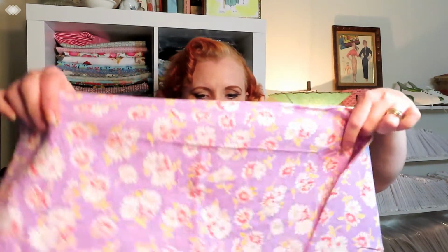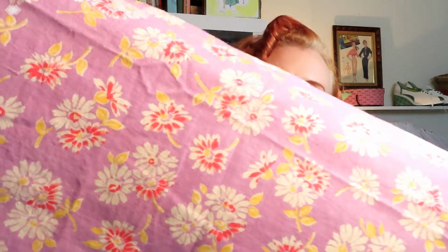Something simple and cute. She gave me that, and then I have another piece of feed sack from her also. This is a single panel, with white and red daisies on purple with yellow leaves. This is a smaller piece, probably will end up being something like pockets on a dress. And then this one, when I first saw it I thought it was gray, but it's not. It's green. It's pink and green stripe, and then a small black stripe shirting, pink.